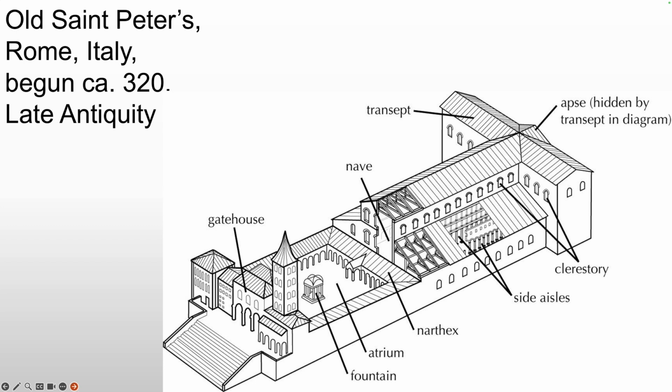For example, vocabulary. So if I bring up my pen here, we have, as we move through the nave, this is where the congregation will sit. We have the transept, which is a crossing arm. So we have two of them, one on either side. And the apse that will become effectively the choir later on as we move through Christianity. And then we have the side aisles, which are part of the nave. They're the areas between the columns and the wall. So there would be space between these columns and that exterior wall.